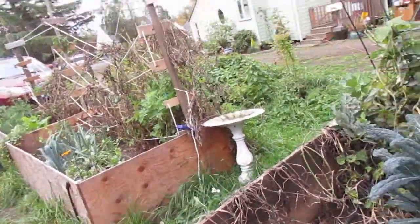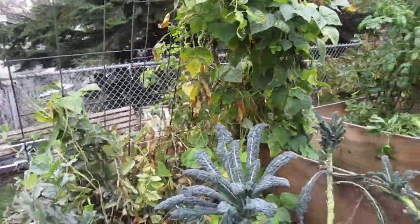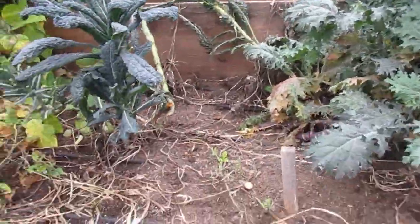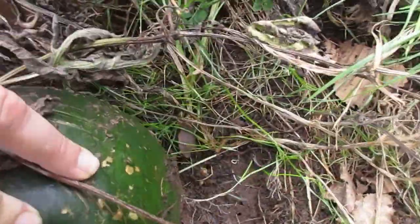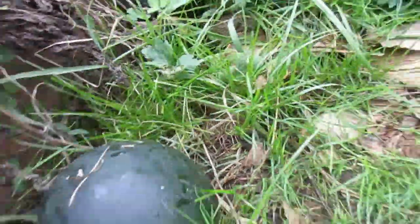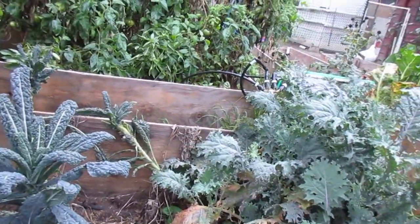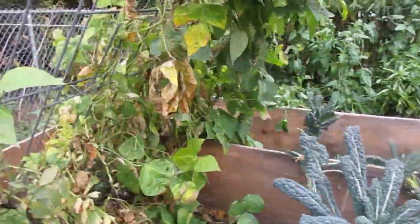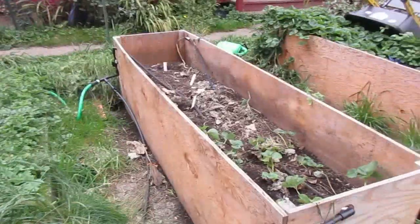The watermelons, I haven't actually checked on them in a while, like since last week. Well, still not getting a lighter underside, so I don't know. I may just end up pulling them and giving up. It's just so cold during the nights that I don't think I'm going to get much.